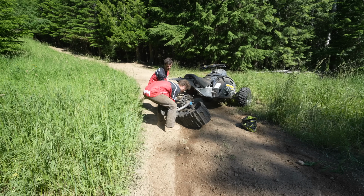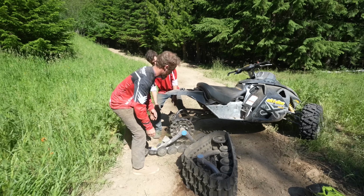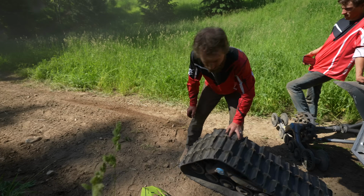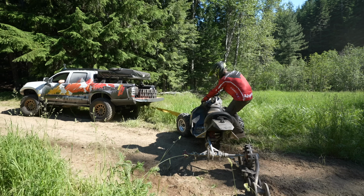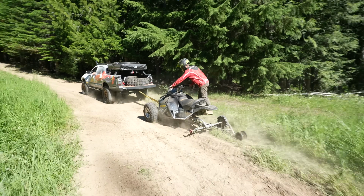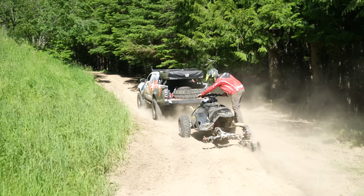Let's just lift it up and try to pull it out of there. That is heavy, wow. There's no lug nuts left, so my guess is they loosened up and fell off. Well, that's a lot more stable than I thought it was gonna be, honestly.